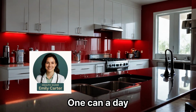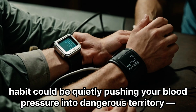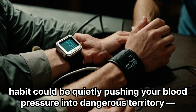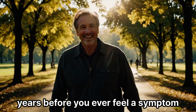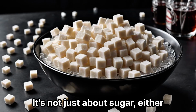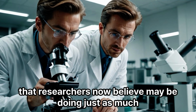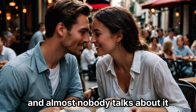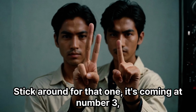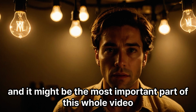One can a day. That's all it takes. And according to research, that daily habit could be quietly pushing your blood pressure into dangerous territory, years before you ever feel a symptom. It's not just about sugar either. There's a second ingredient in Coke that researchers now believe may be doing just as much damage to your blood pressure, and almost nobody talks about it. Stick around for that one. It's coming at number 3, and it might be the most important part of this whole video.